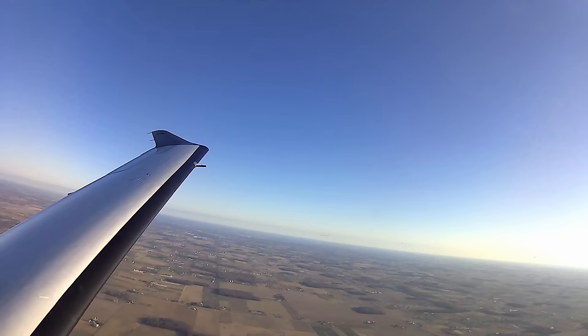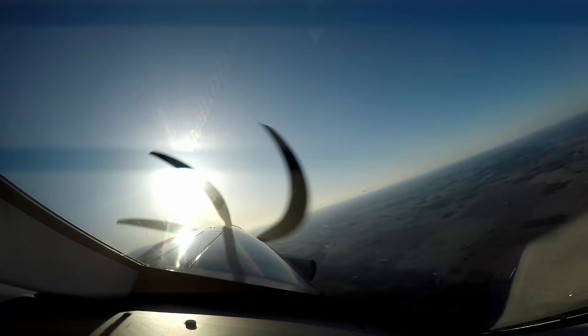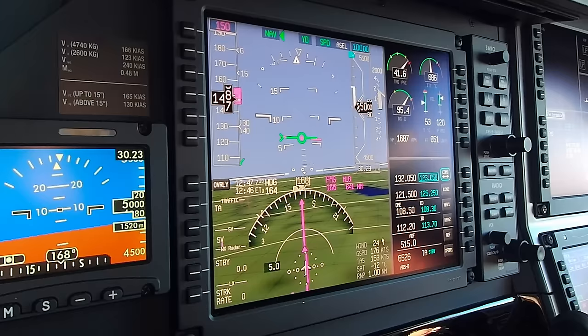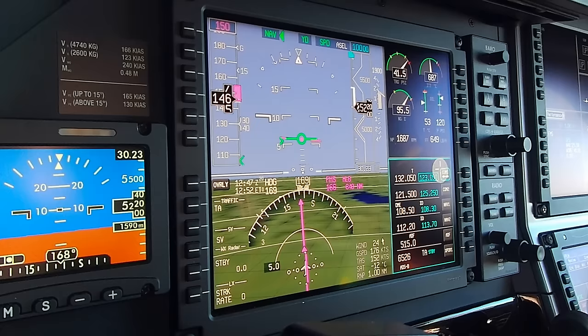Gulfstream 80 Charlie, descend now to 10,000, call Bailey at 6,000. Pilatus 1 November Golf, contact Chicago Center, 119.85. Chicago on 1985, 1 November Golf, so long.